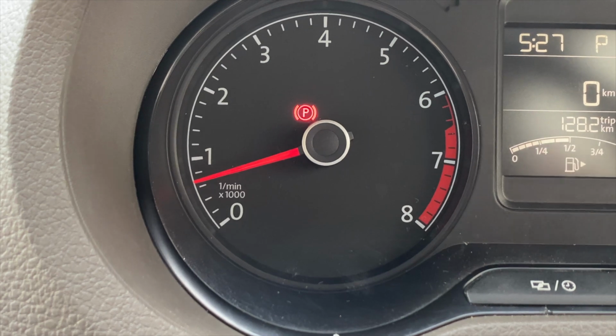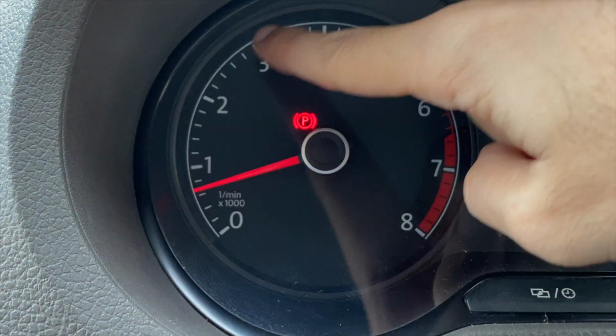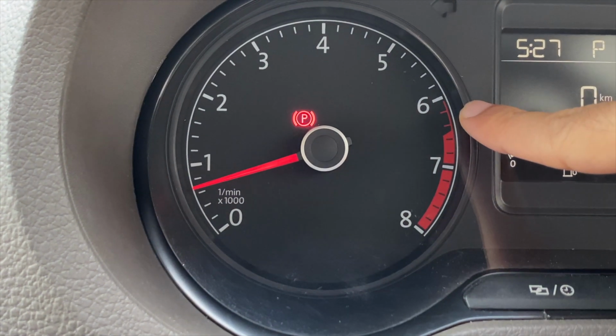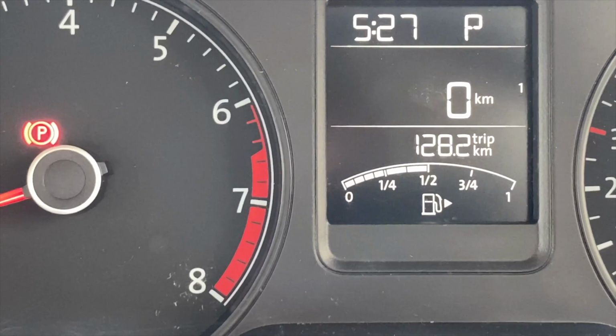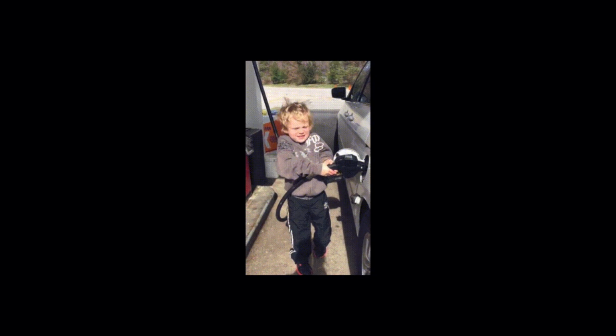While we are talking about the engine RPM, you should know that if the tachometer in a car goes till 8000, it is a petrol car, and if it is limited to 6000, then it is a diesel car. You could also find which side is the fuel tank by looking at this small arrow. This is especially handy if you have just bought a new car.